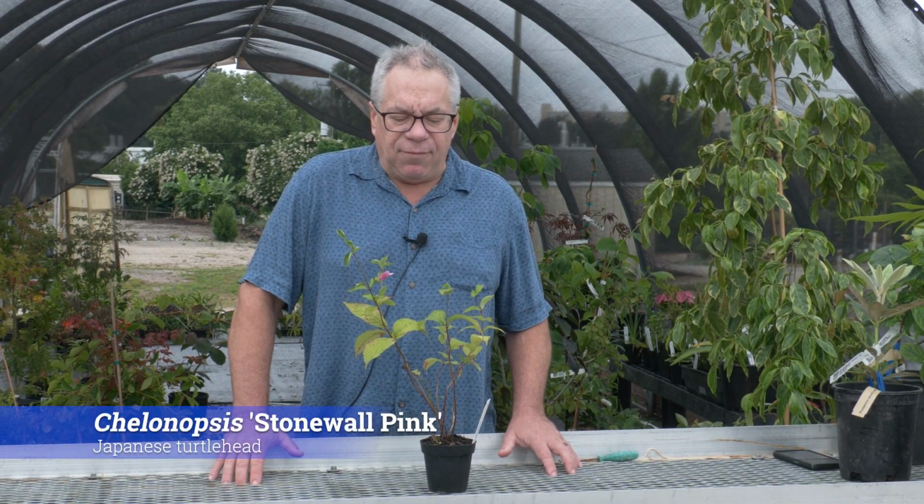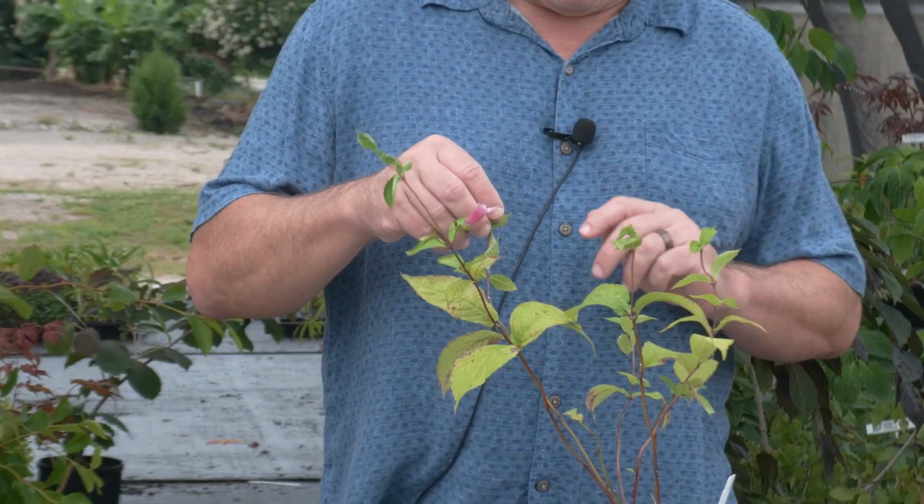Chelenopsis. I first started growing this plant, Chelenopsis Yagaharena. I love the name. I bought it for the name. I admit it. I wanted to be able to say Yagaharena regularly. This is a different one. This is a hybrid that seems to be a really, really good grower for us.